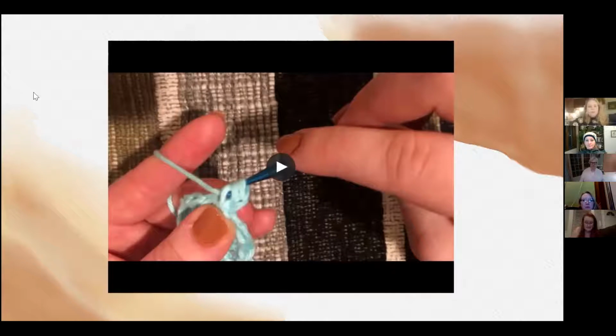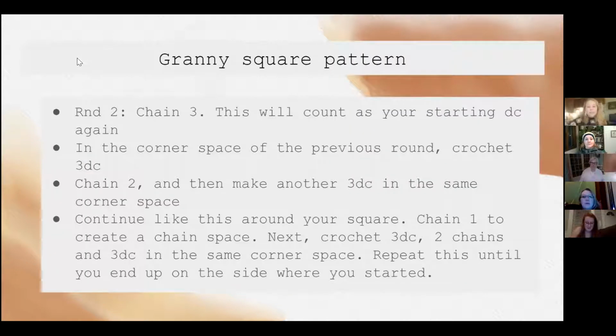But I also wanted to mention where to find patterns. On Pinterest is probably the place I get most of my patterns. Ravelry is another website. I think it's just crochet and knitting patterns. And that's similar to Pinterest where you can save it. Some are free, some you'll have to pay for. Etsy, you can download lots of patterns there.